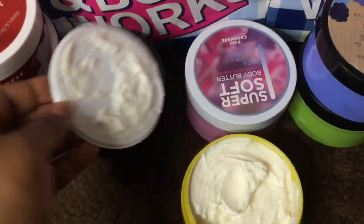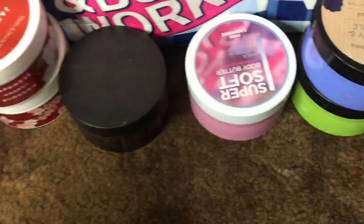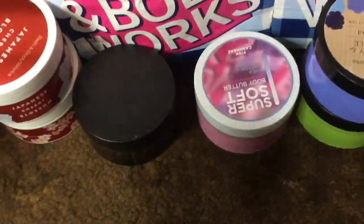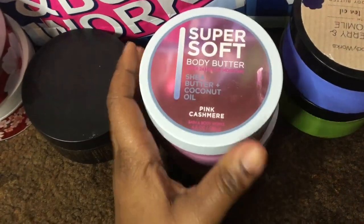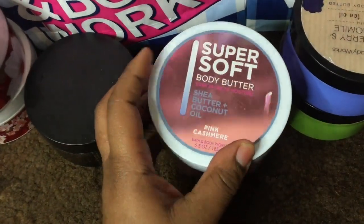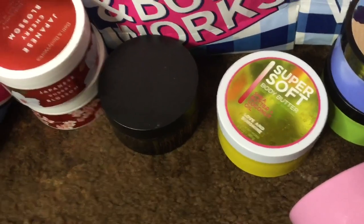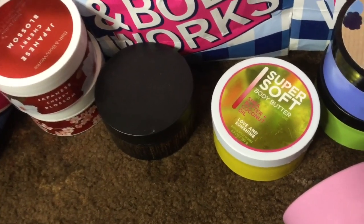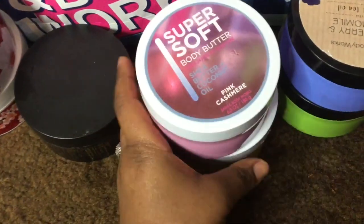Let me get this top back on off of Into the Night. Yes, this one was Love and Sunshine. Amazing, amazing, amazing scent. This one is Pink Cashmere. So these just say super soft body butter over 24 hours of moisture. I really feel like they all moisturize the same way. You know what? No, I don't. The lotions are very much so weak. I like the body butters and the body creams much better than the regular lotions.